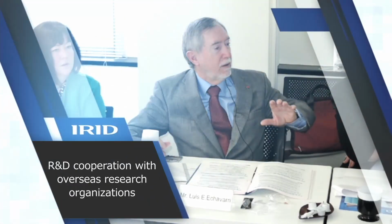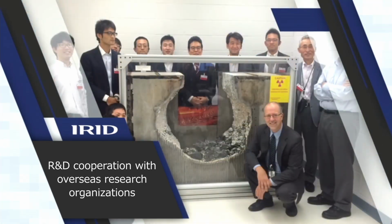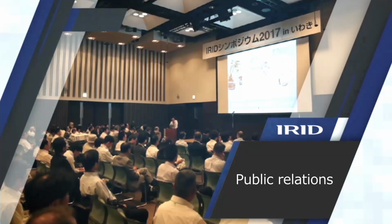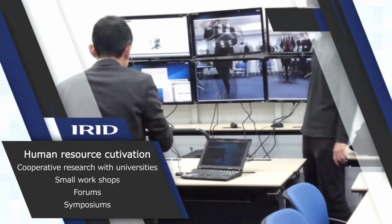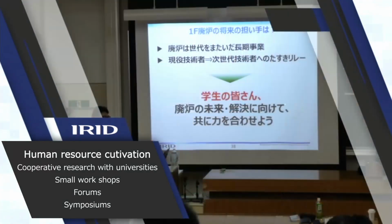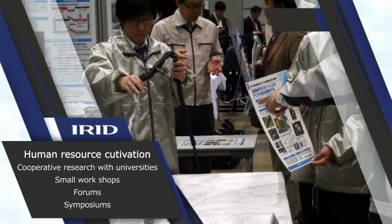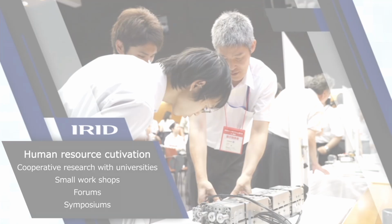Led by its management policy of open frameworks, IRID is strengthening its ties to overseas organizations and experts. IRID is also actively sharing information, such as by presenting the results of our R&D. The nuclear decommissioning is a long-term project that will take 30 to 40 years. IRID is cultivating personnel through collaborative research with universities, small workshops, forums, symposiums, and more, to foster an interest in nuclear decommissioning technologies.